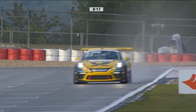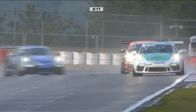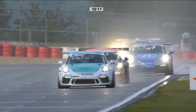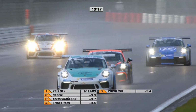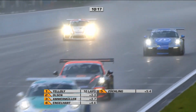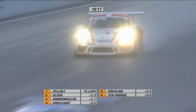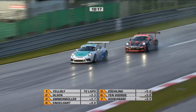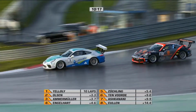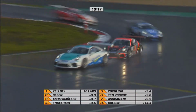Yellowly's got a margin of 2.7 seconds over Dennis Olsen. Incidentally, car number 26 has got a time penalty of 5 seconds going to be added. That was for leaving the track and gaining an advantage at turn number 9. That's the Race Union Huber car of Ryan Cullen, who is currently running in P8. So 5 seconds going to be added to his time, and that's going to put him way down the order in comparison to where he is currently.